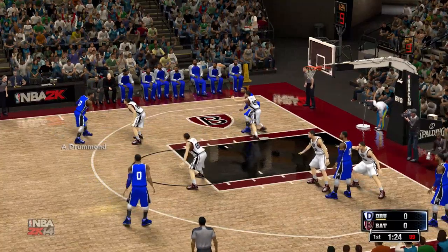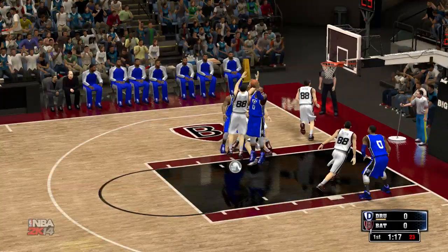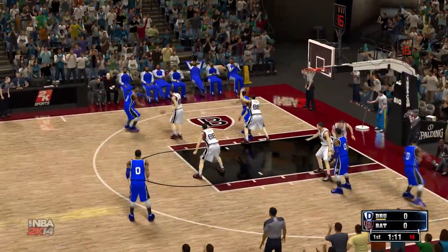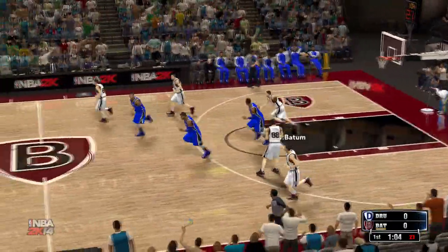He's got that mastered. And Drummond kicks to Drummond. Goes up the baseline. No good. And you know why he was open there. They didn't commit too much defense to him, and you can see why. He has trouble making that shot. Drummond passes to Drummond. Shot is no good. Great D that time from Batum.